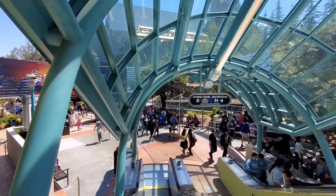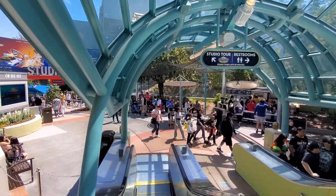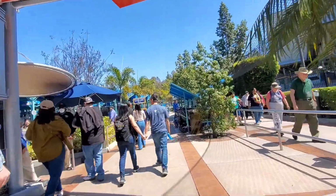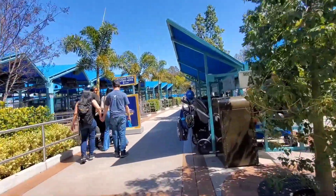Show what parking and your main entrance will be on the other side of our studio toy logo. It happens already. The tour is an hour-long experience. You can eat, you can get on the tour.